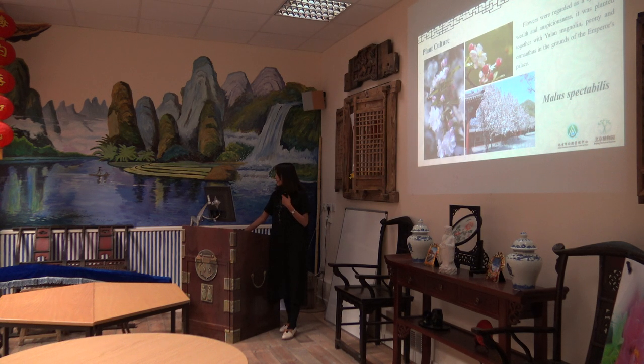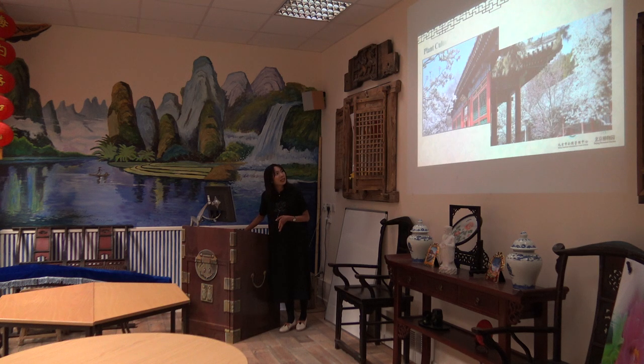And the magnolia. The magnolia flower is very beautiful. And it's regarded as a symbol of wealth. It is always planted together with the yulan, peony, and osmanthus in the royal garden. And now we can see it everywhere. It's very beautiful. Yeah, like this, in the Summer Palace.